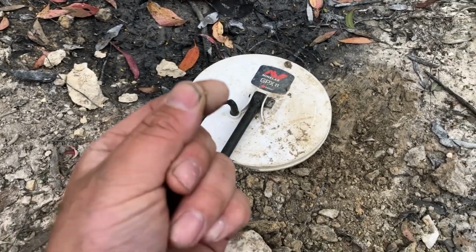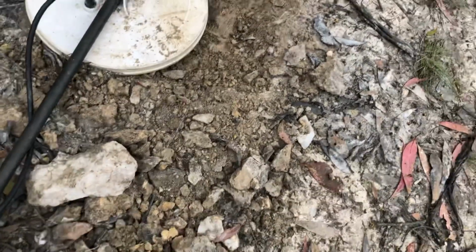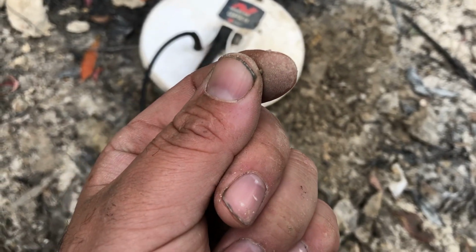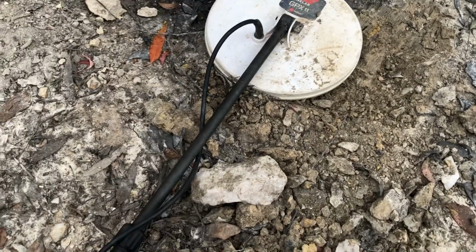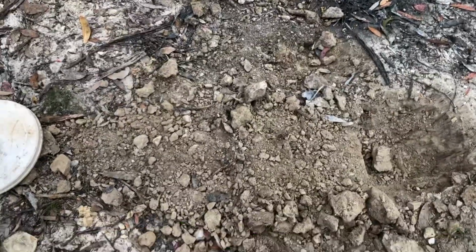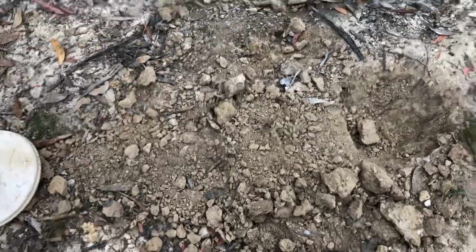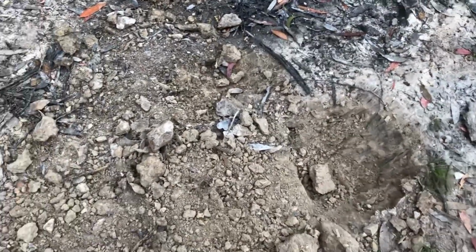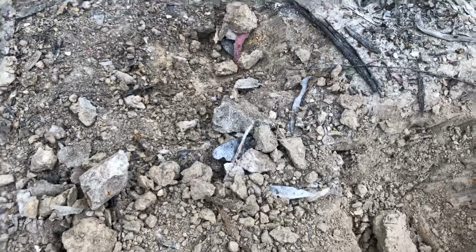There you go, live dig, guys. And I missed that one with the SDC. Number 2. The other one was just over there. See what else I've left behind. And it's another signal, guys, coming out of that big crater. That was the nugget I just dug.